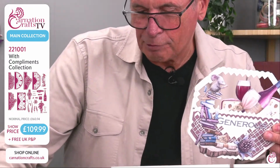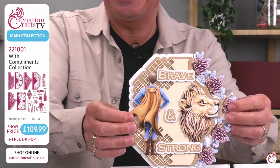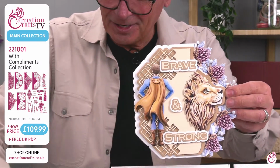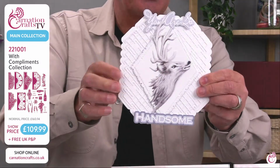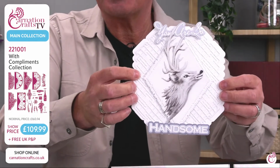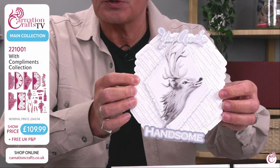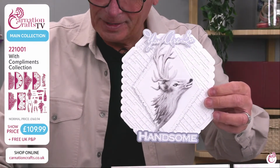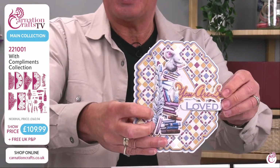Look at this one, Brave and Strong. Who would you send that one to? Me. Why not? Lindsay Atherton's done that one. Superhero and the Lion. And then giving a totally different feel using those wonderful background dyes just in a monochrome colour. White on white works beautifully well. Very kind of frosty and cool and ice-like for the winter. You're so handsome. And then, so cute, this one. Look at this. You are so loved.